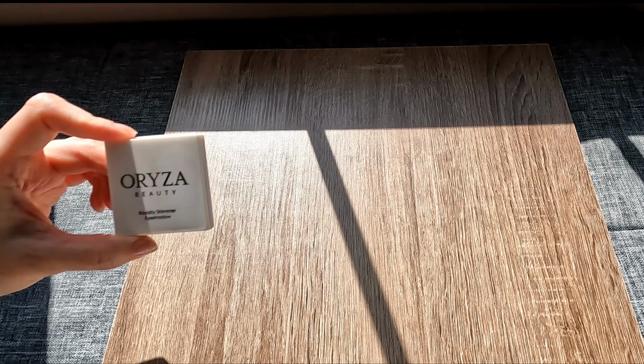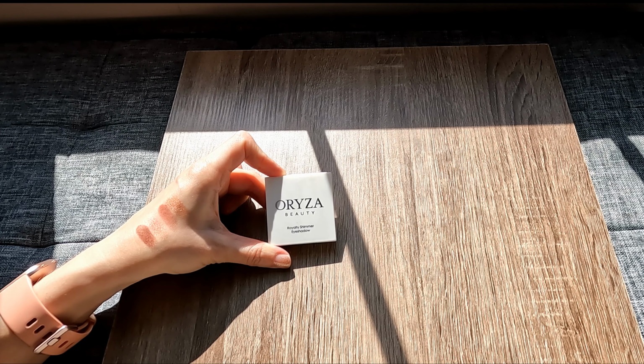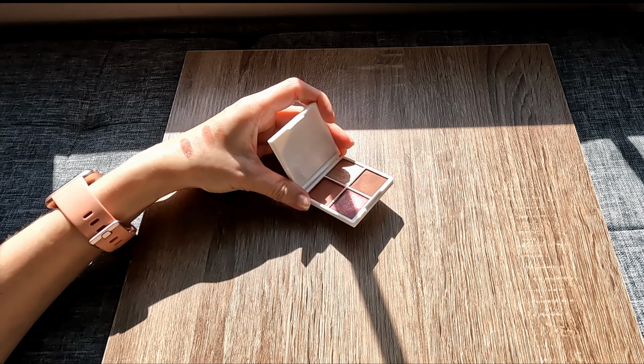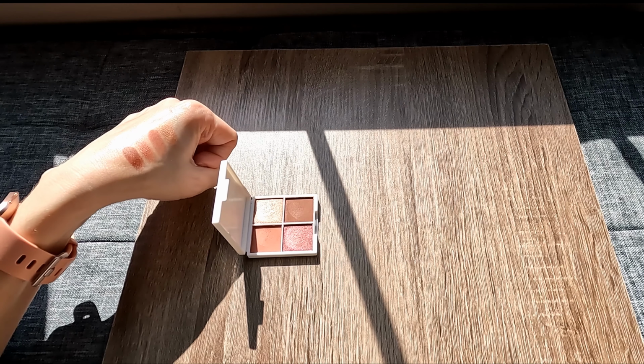Number 2, I have another product that I got in my Ipsy bag, and this is from Ariza. I hope I'm pronouncing that correctly. Beauty, a Royalty Shimmer Eyeshadow Quad. And this is actually in a really cheapy packaging. However, what's inside is what matters, and these shades are stunning. Absolutely beautiful palette. I swatched these for you guys here.